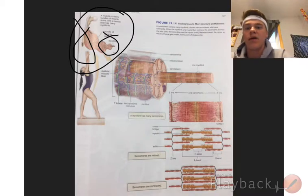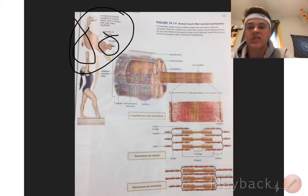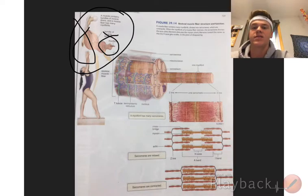Inside one myofibril you have a sarcomere, and you can see that Z line to Z line right there. A myofibril has many sarcomeres. Then keep looking down even further. When the sarcomeres relax, you have the cross bridge of the myosin and actin working together to make the muscles work. Then the sarcomeres contract, and they're coming together. That's how your muscles work. It's all thanks to actin and myosin.